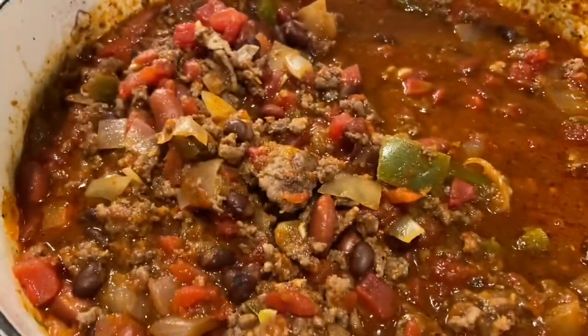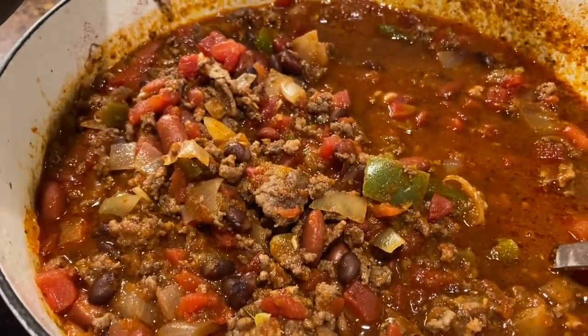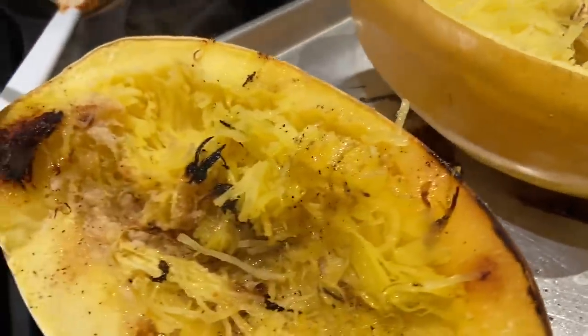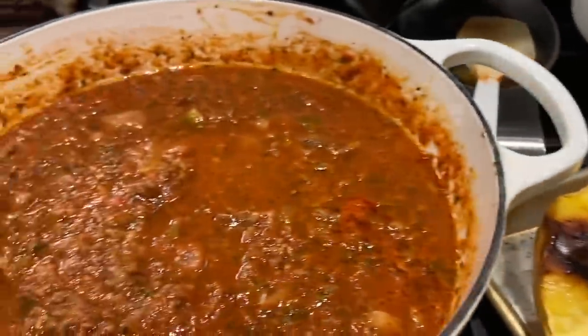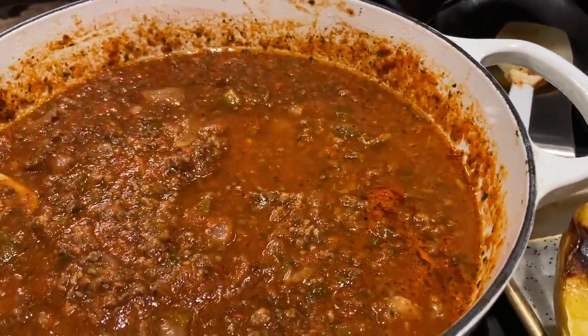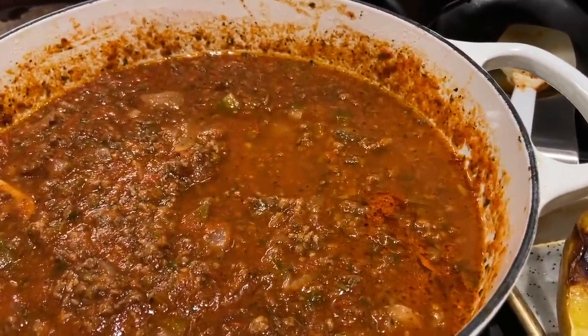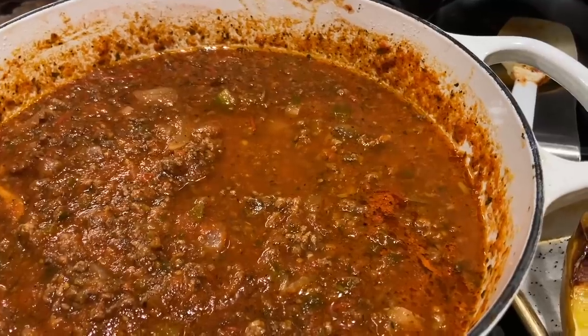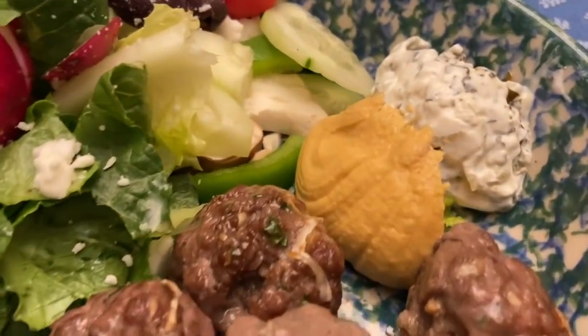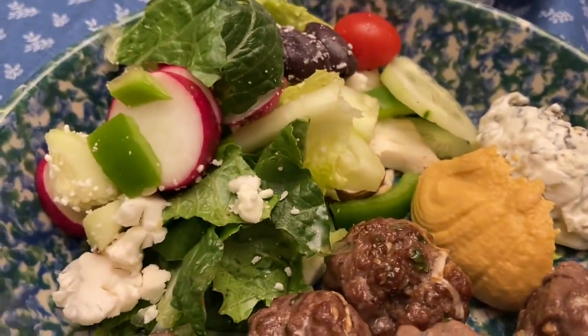I made chili, and we had that with some sour cream and cheese. This is roast spaghetti squash, and I made meat sauce. And I'm also realizing that I forget to film a lot of our dinners. We had roast chicken. And then the next night, I turned that into chicken soup since we've been sick. Here is meatballs with tzatziki, hummus, and a Greek salad on the side.